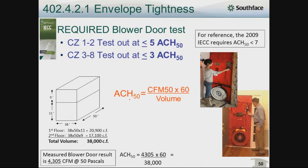All right, very quickly, I think most people are up to speed on this, but the option of a blower door test in the 2009 says you have to be less than 7 ACH50. That means air changes per hour when the building is kept at 50 pascals. Another way of thinking of that is, if I hook up a blower door and keep the house at 50 for 1 hour, how many times would the entire volume of the house change out? And the answer is it has to be less than 7.